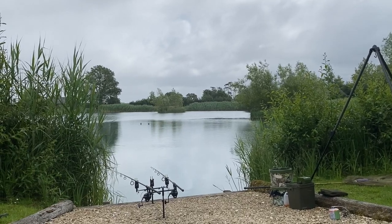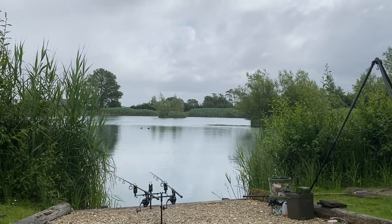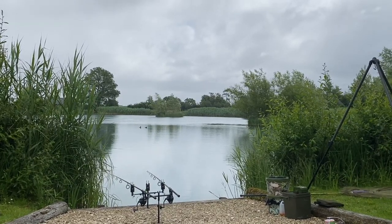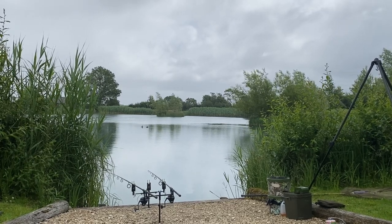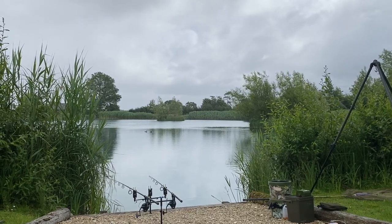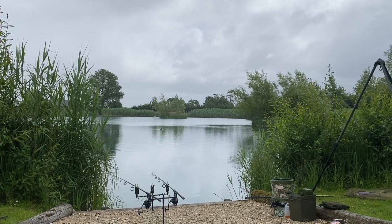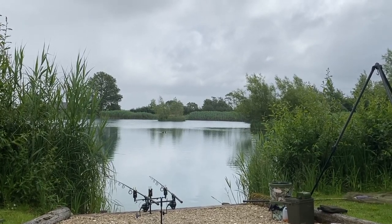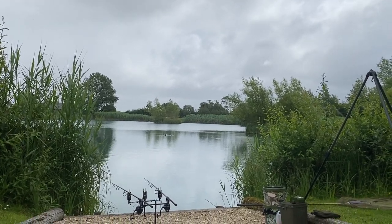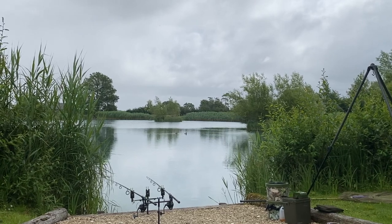That's it. I've spoke to pretty much everyone on the lake. Nobody's caught yet, but I guess it's to be expected after three weeks of a closure for spawning. Fish are going to be a little bit wary now there's anglers on here. So who knows, maybe this evening they'll start switching on, and then I'll decide whether I'm going to put any bait in or whether I'm just going to stick with minimal handfuls here and there. I don't see the point in putting in a lot of bait at the moment, but we'll see how it goes.